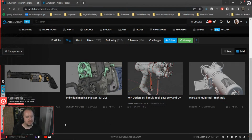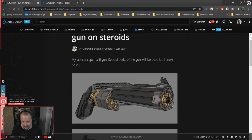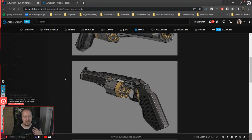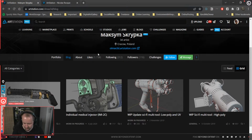And the answer to that can be like you probably said in this post, right? It was just an exercise. Latest concept, sci-fi gun, special guns, special perks of the gun. We'll describe in next post. Next post didn't happen, but yeah. During an interview, I would probably ask you, what happened with this gun? Why didn't you finish it? It might be a multitude of reasons, but that would be an interesting thing for me to know about.